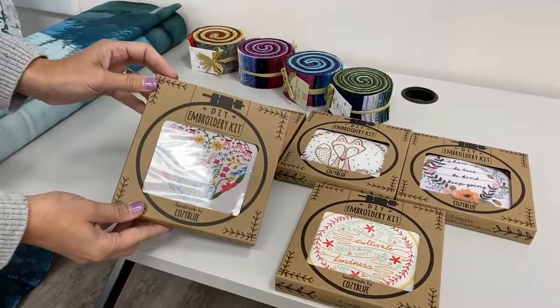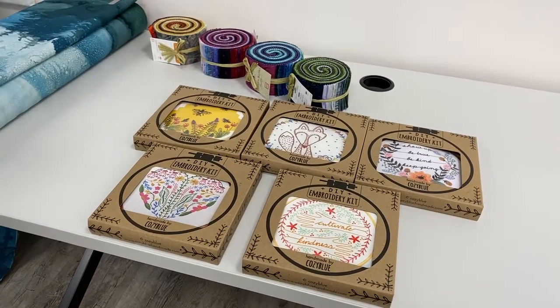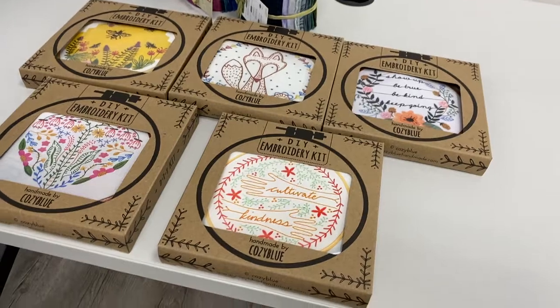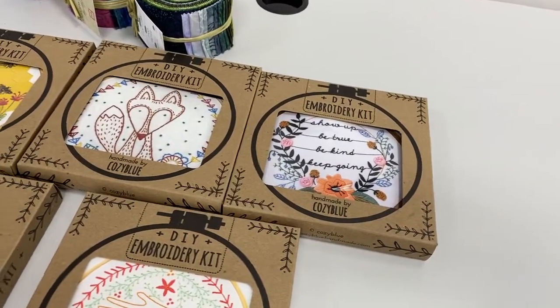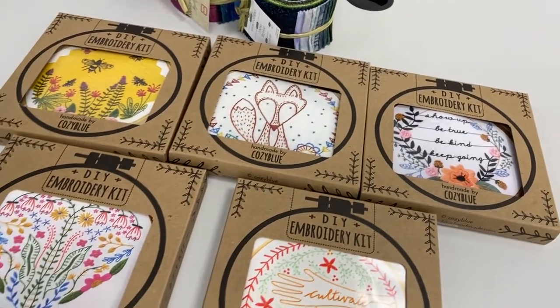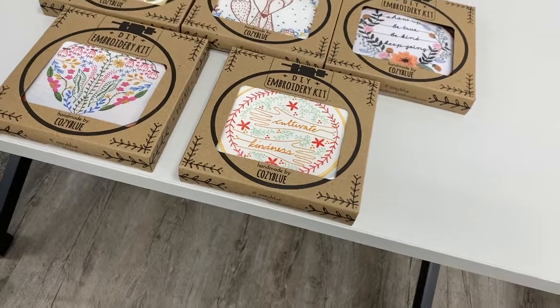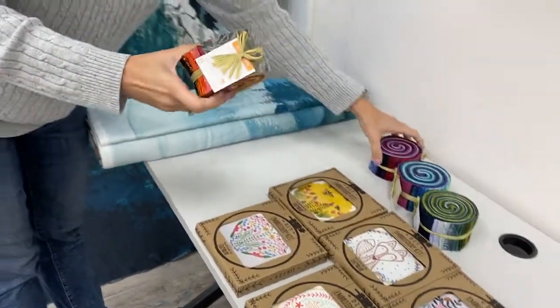These kits are nice because they have everything you need in them to create. So they come with the piece of fabric that has everything traced on it. They come with the hoop. They come with the embroidery floss and needles. So it's a nice little gift to give to someone because it's completely all-inclusive. Everything you need except for a pair of scissors is going to be right there for you. So nice ideas for holidays or Christmas.